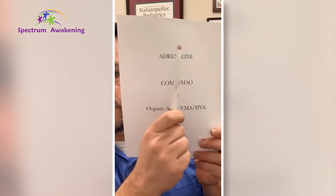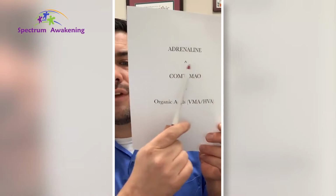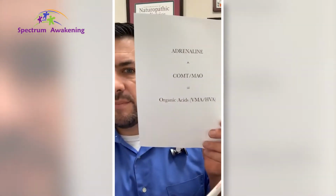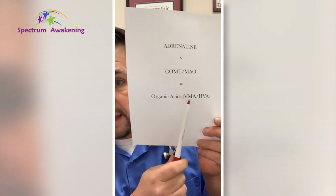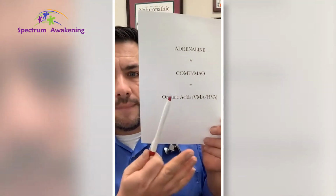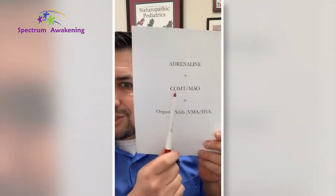If you have too much adrenaline, you get into this fight or flight, you get hyperactive, you get insomniac, okay? Because adrenaline and all the other chemicals in the brain go through another process, another gene called COMT, and MAO. And that removes adrenaline from the body. This actually becomes organic acids. So if you've done an OAT test, you would have a VMA and an HVA, a vanillylmandelic acid and a homovanillic acid result. That shows the adrenaline leaving the body through COMT and MAO. So these genes here are just as important as MTHFR. They just don't get all the press.